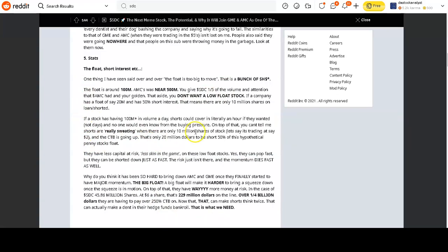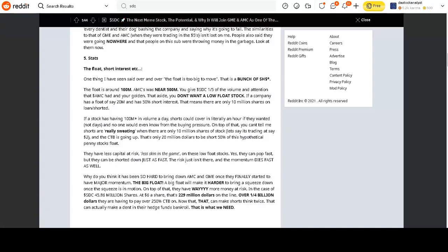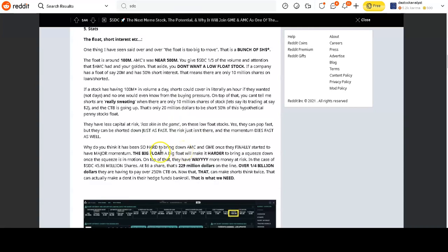I do not want to take a lot of time to read the entire thing, but it shared a chart with the short interest ratio, and it is 4 days ago. I do not know about the latest, but what I see here, it has 46% short interest. And the most important thing I see here, the cost to borrow is 253% average with a max of 324%. These numbers are really big. And why big? That post talks about it.